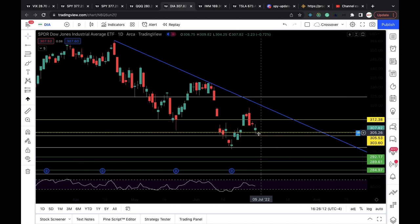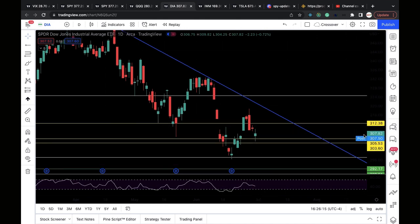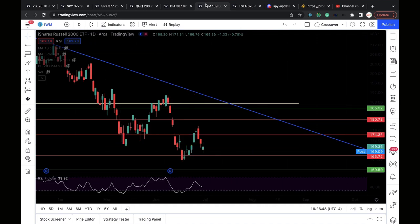Dow Jones, it went down and tested the 305.5 level, washed below it a little bit intraday, but it closed above it. That's a good sign. So that puts resistance at 312.38. There is some resistance around 309. So we need to see Dow Jones clear 309, then 312.38 for me to be bullish on it, okay? 305.5 is the next support with 303.6 below. Almost tested that, but watch out if those levels fail. That's your cue to look for puts or get bearish, okay?